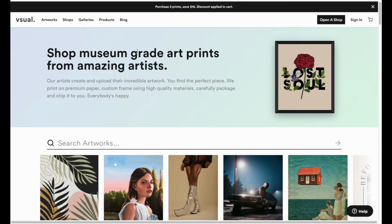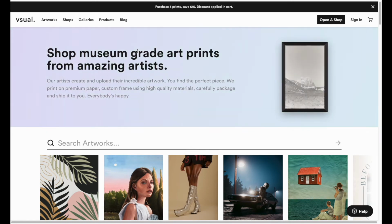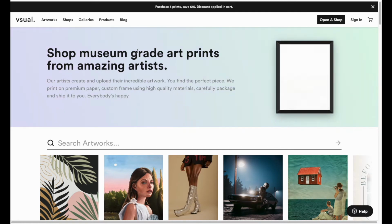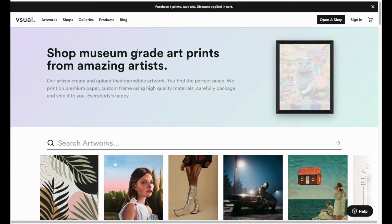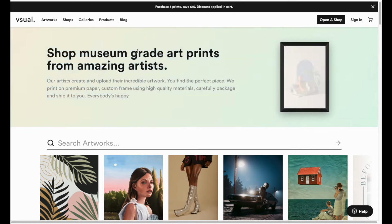So an 8x10 print on VSUAL has a base price of $18. And so this is a little bit more than we just saw with Gelato and Printify. But if they're going for a museum-grade quality, I would hope that quality makes up for the little bit of price increase. That's actually not too bad of a price increase. It is free to use and to sign up.